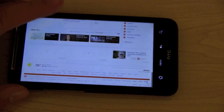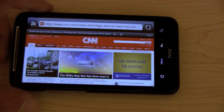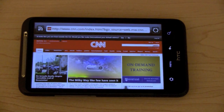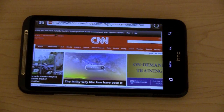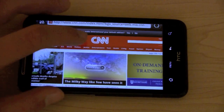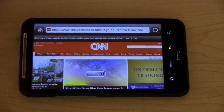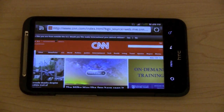Again, it wasn't super quick, but that was a bad example. A lot of the time when I have full bars on HSPA Plus, it is really fast. So it's definitely a lot better than 3G. Speeds there are very nice. And yeah, HSPA Plus, very good. I appreciate it quite a lot. Actually, when I'm on full bars in HSPA Plus, I've been able to load full HD video, like on YouTube, through the browser before. So it's very surprising how fast it is.